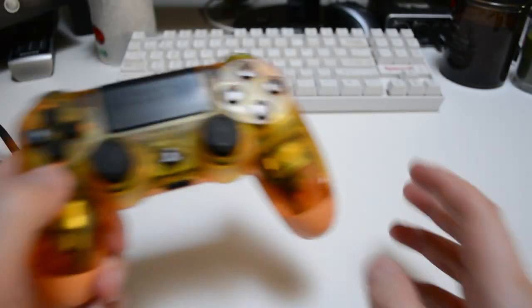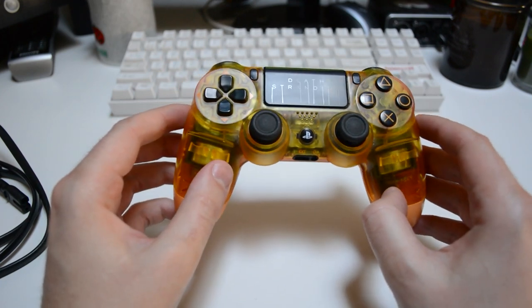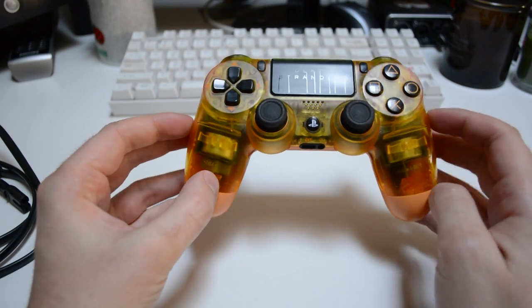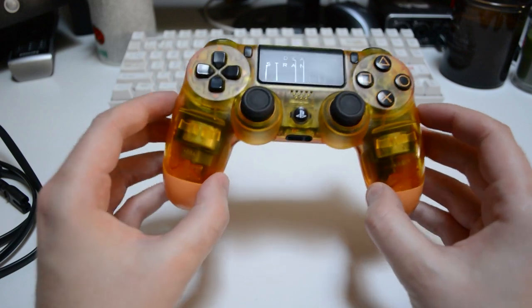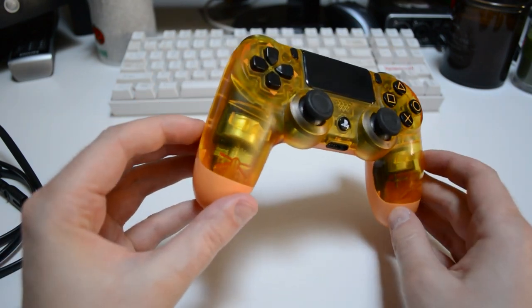All right, let's take a look at this controller. This controller seems to be in very good shape, and it's just a beautiful controller. I mean, look at it. So first of all, I think the orange color is great. That looks really cool. It's a great shade of orange. The transparent shell looks excellent.